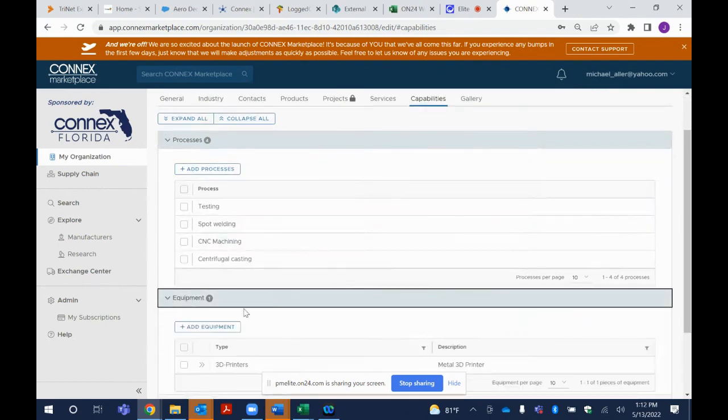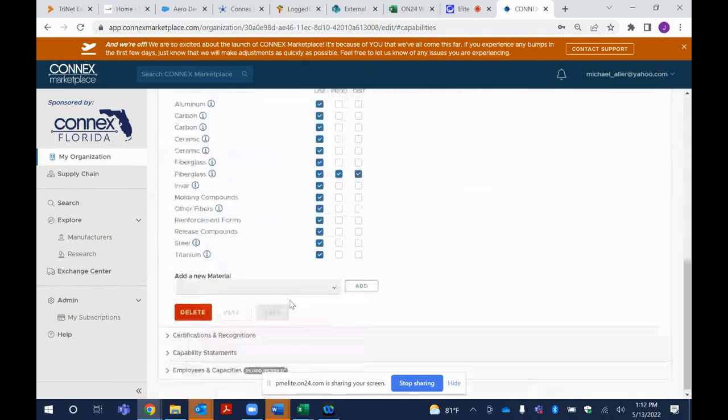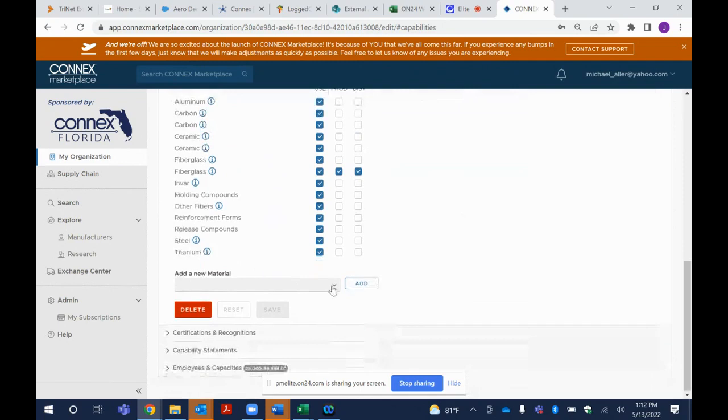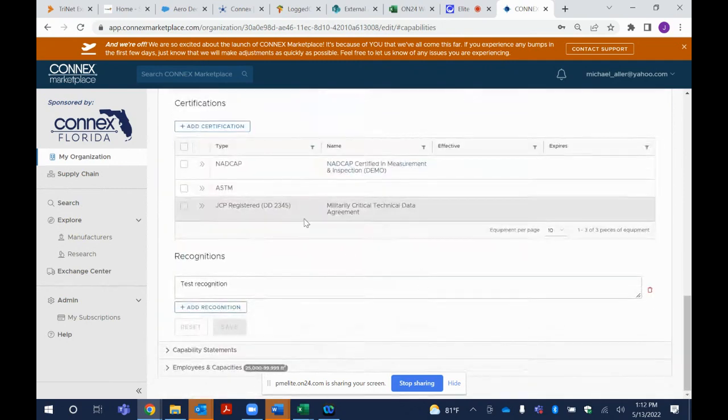Same thing going through the equipment, adding your equipment by clicking on the add button, materials. This is what kind of use, are you a producer or a distributor? And if you don't see a material listed here, you can add a new material and put it into the profile. Any certifications and recognitions that you have, and also these would be awards.